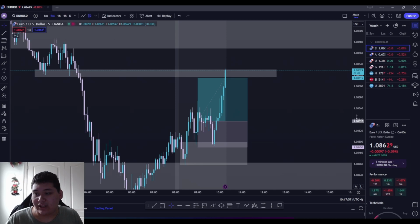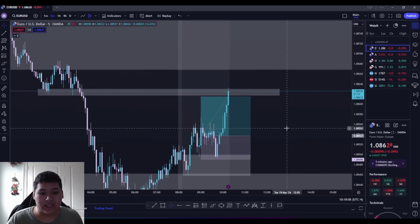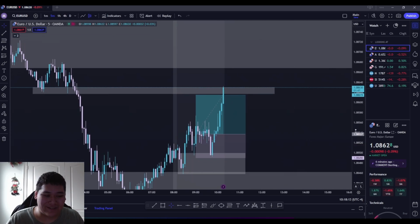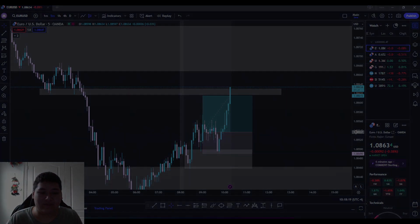I am done for the day. I passed my challenge. And price went straight to this level of resistance, probably heading to this 4 hour level of supply. But yeah, pretty good trade, man. My heart was racing. I think you guys all felt my emotion when price was going down to stop loss. But I'm happy that it turned around, and yeah, it's gonna be a great day today for me.